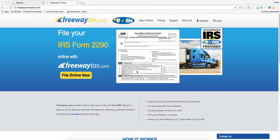Welcome to Freewaytax.com. Today I'm going to walk you through filing your Form 2290 to receive your stamped Schedule 1. Once you arrive on the home page, you'll want to register for an account. Use this yellow button here, or you can click Register in the top right.